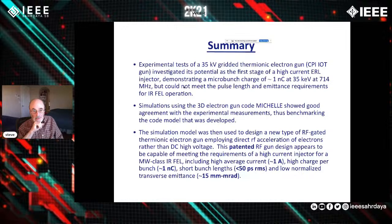We simulated the measurements with the gun code. We produced a gun model on the code that was benchmarked to the actual experimental results and matched them very well. And then we used that as a simulation model to design a new type of RF gun that involved direct RF acceleration of electrons rather than using DC high voltage on the cathode-anode gap.